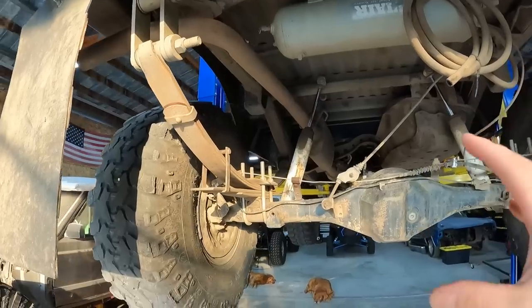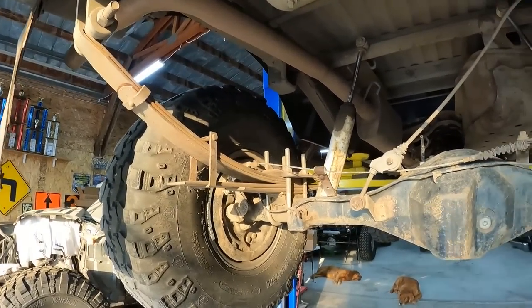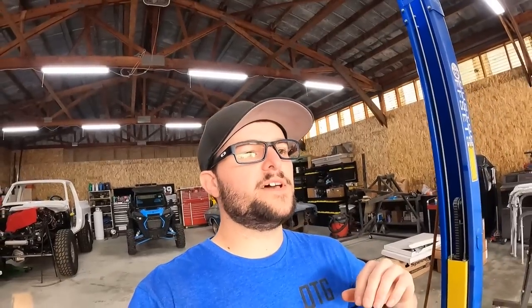And then I might end up putting 63s in the back of this. I'm not sure. I want to tackle the front and all the other stuff before I move on to the rear springs. So let's go ahead and go over the parts that I'm going to be putting in this. The first thing I'm going to be tackling is getting the engine up to par, just general maintenance, plugs, oil change, stuff like that. Gonna do just an oil change in the transmission as well as replace the throwout bearing.